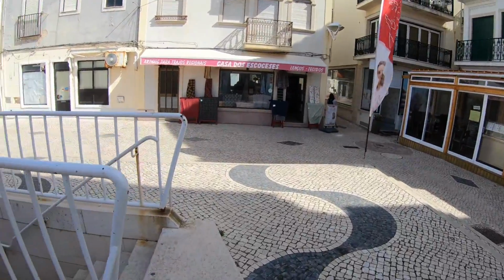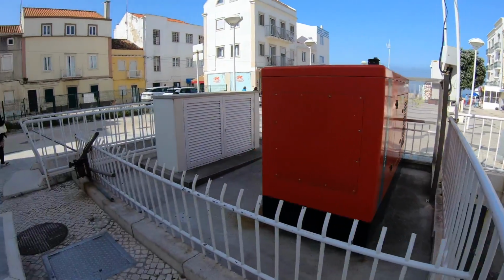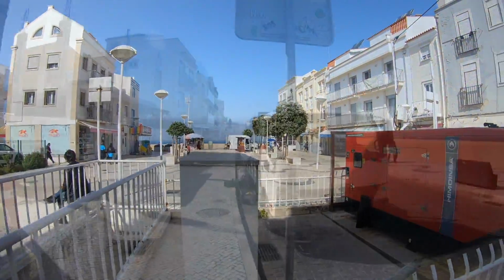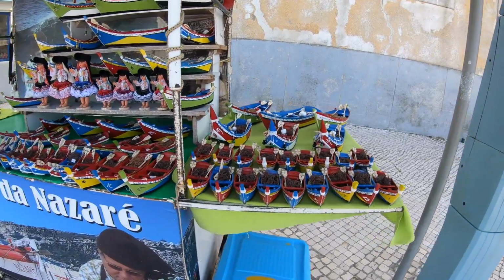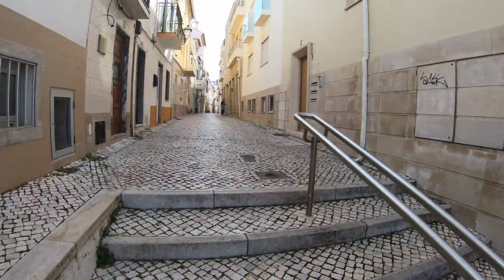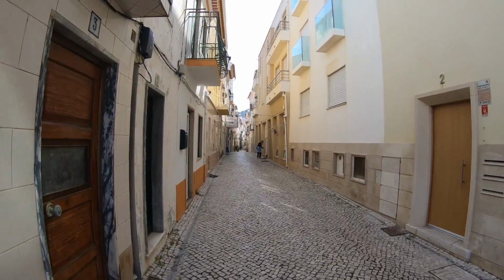So that's something different that you don't encounter at usual smaller cities. And in a small town like this, they have their own little handmade souvenirs made by the locals. More charming old cobblestone walkways here.